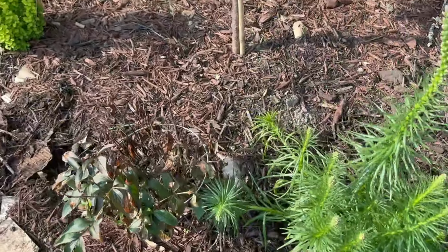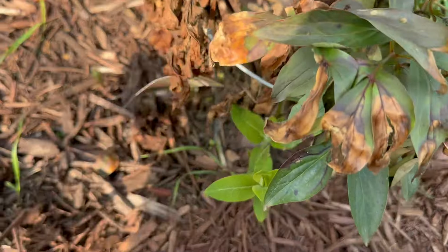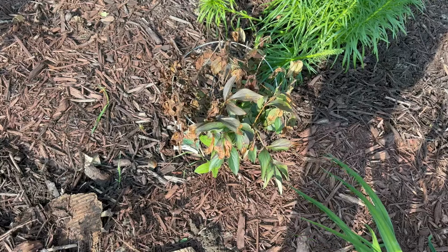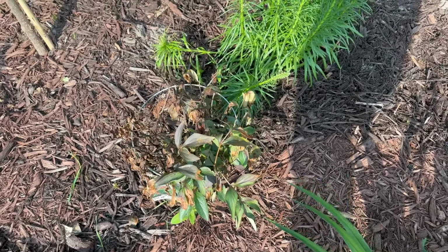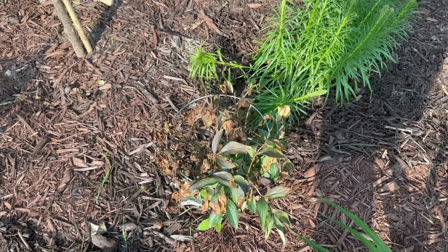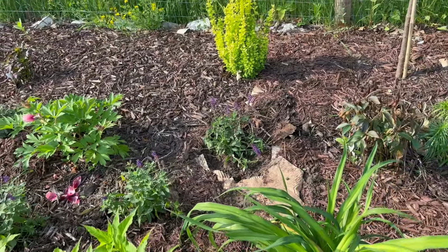And I have this Felix Cruz. Oh, I was going to throw a bag of mulch here. I forgot. I have this Felix Cruz peony that I planted this spring, and it looks horrible. There's a little bit of milkweed growing up there. It looks absolutely horrible. I have no idea if it's going to come back next spring or not. We will see. Hopefully it does, but I planted a ton of peonies, and this is the only one that really shriveled that bad. Hopefully it will pull through. So I'm going to add a bag of mulch there. I do the no-dig, no-till method.